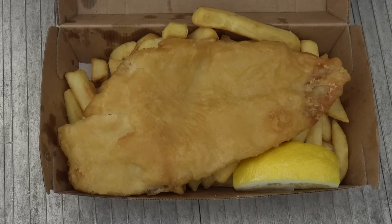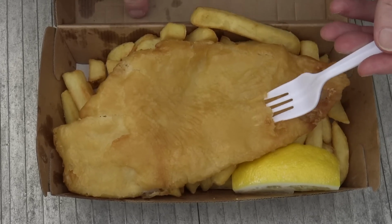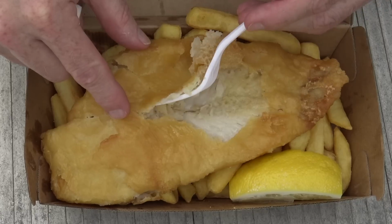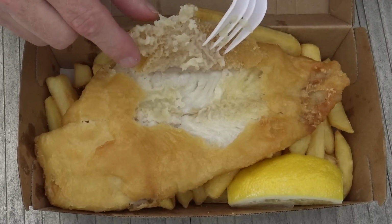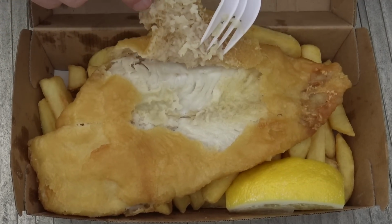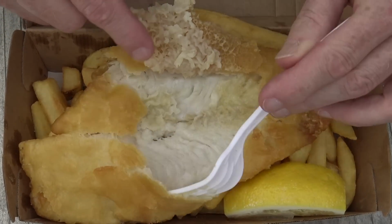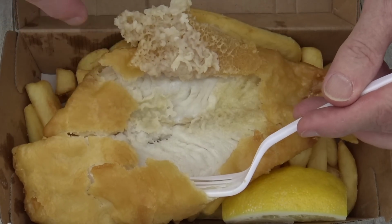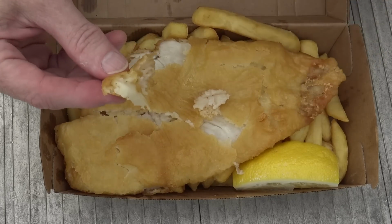But let's take a look at this batter. Looks pretty good. Looks nice. It looks so oily too. And that fish inside, wow, that looks fantastic. Let's get some of this batter into us. That's a good batter. It's really greasy.